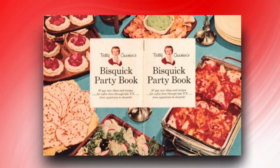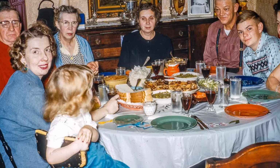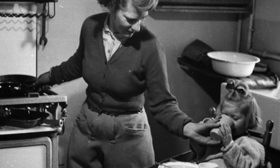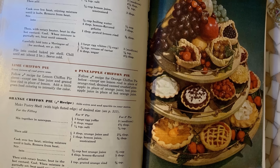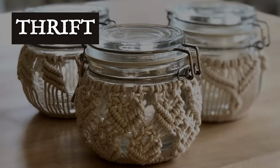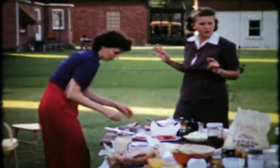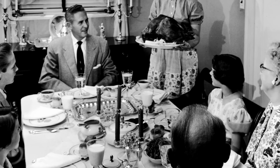Looking back, it's easy to see why those 1950s Thanksgiving tables still live in our memories. Betty Crocker didn't just teach America how to cook. She taught us how to make joy on a budget, how to feed a family with grace, and how to make every guest feel like the meal was made just for them. Her recipes weren't about extravagance. They were about love. Today, when grocery bills climb and the world moves too fast, maybe we can still learn something from those pages. That thrift can be beautiful, that resourcefulness can taste like tradition, and that a truly cozy Thanksgiving isn't about what you spend, it's about what you share.